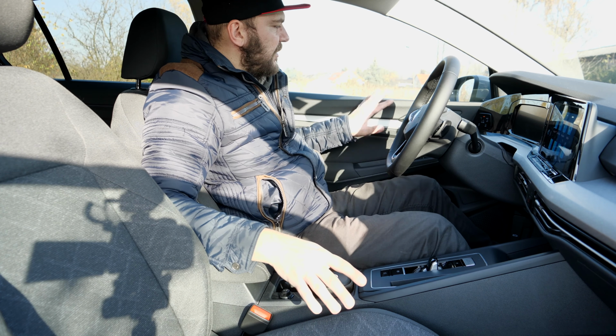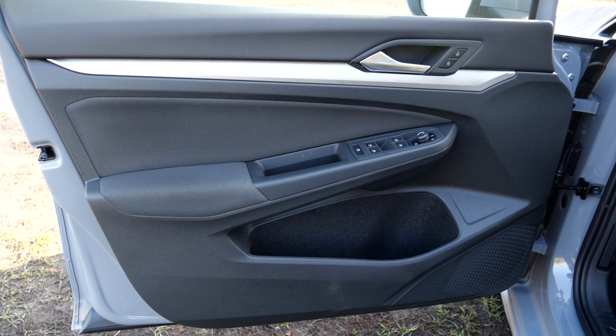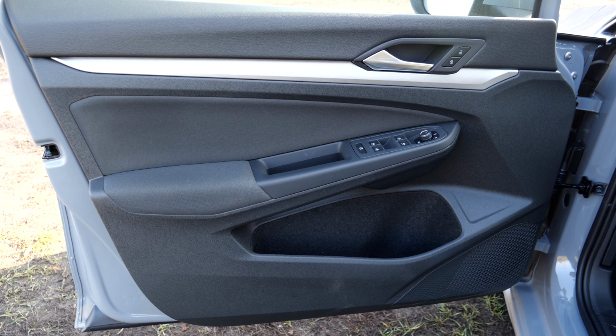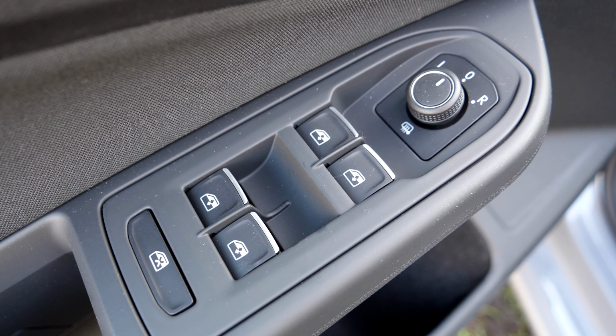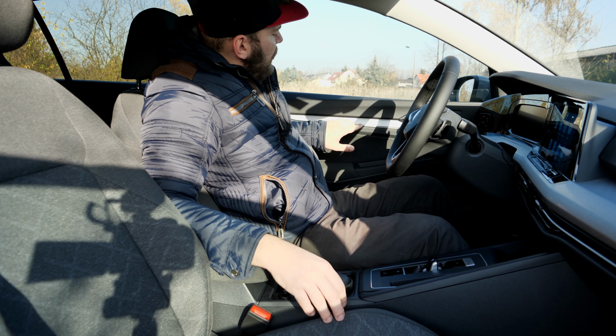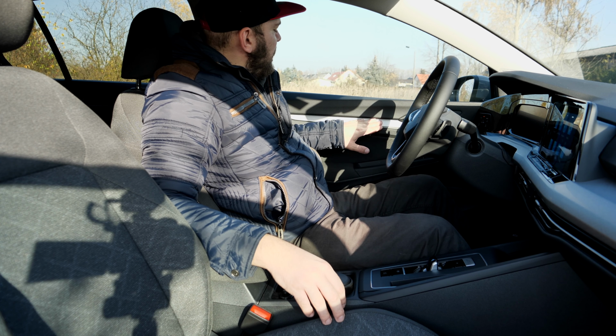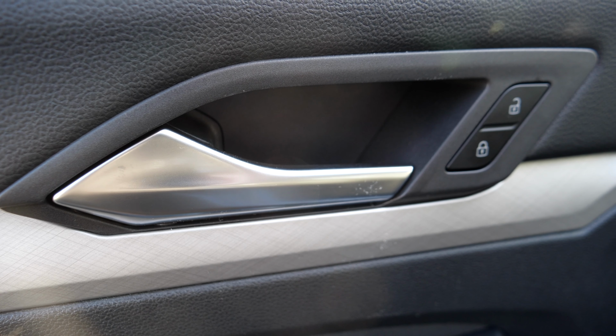But okay, let's start from the left. Fabric on the armrest, it could be a little bit more cushioned. Then we have a storage compartment down below. Then of course our power windows and power mirrors, they are heated also. Very nice aluminum, I think that's actually plastic, but I like this aluminum touch. Then the door opener also looks really aluminum, and then open and close.